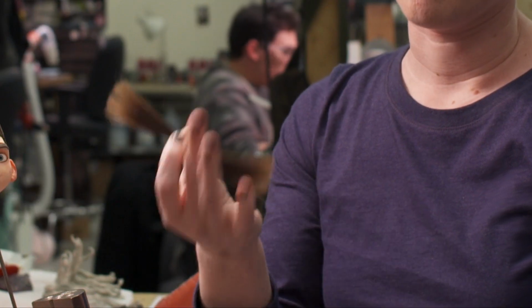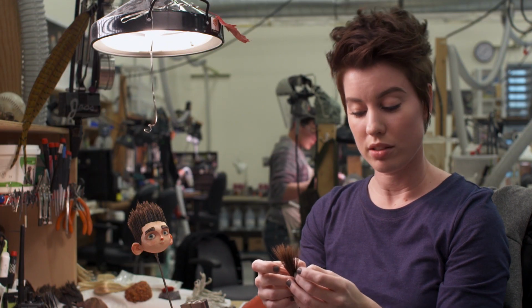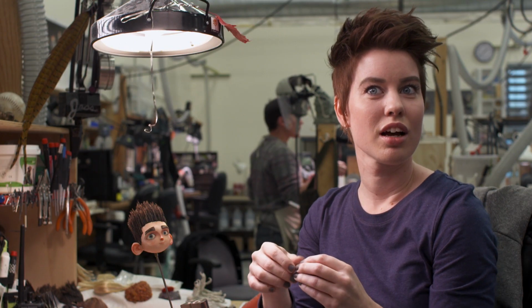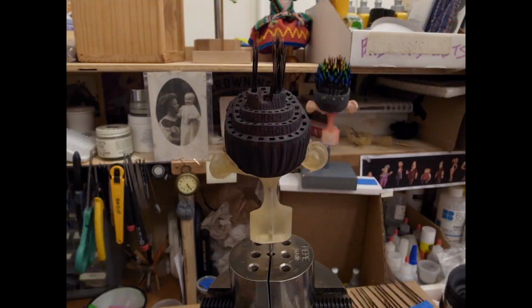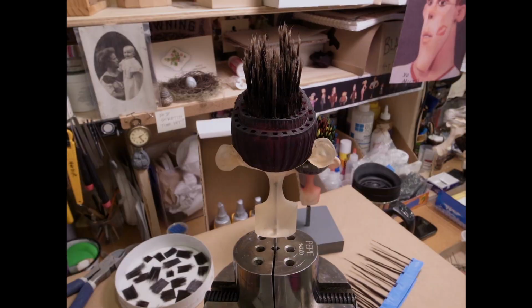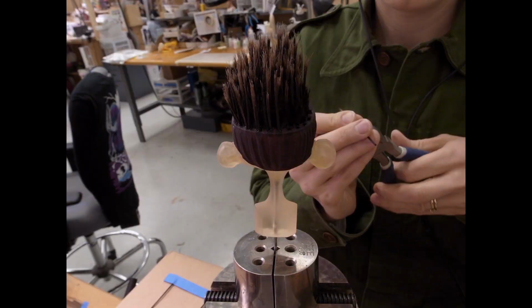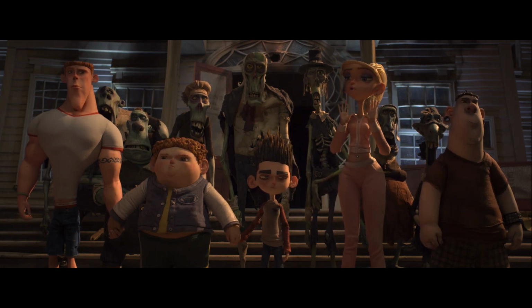And then from these little, we call them shtuks, we make all these individual spikes. And I think there's over 275 spikes on one Norman head, all made by hand. And each spike is then hand glued onto his little wig cap. And it takes about just a little under a week to build one Norman wig. I know that this seems crazy. Believe me, I am with you on that.